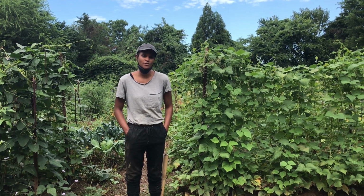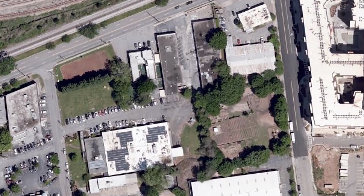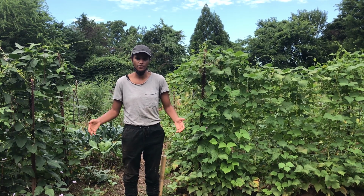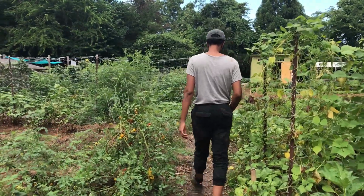So this farm is located in the heart of Decatur, Georgia. This space is about a quarter of an acre. That's including, this is Umurima 1. I'll take you over to Umurima 2 as well. And I'll walk you through it, give you a tour.